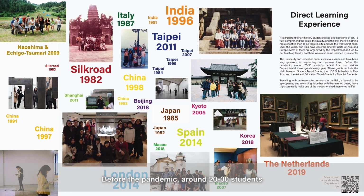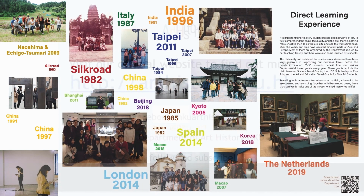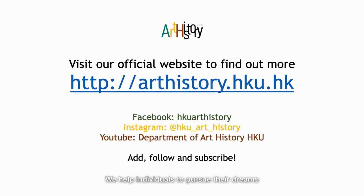Before the pandemic, around 20 to 30 students benefited from our various departmental travel grants every year. These grants include the Hong Kong U Museum Society Travel Grant, the UOB Scholarship in Fine Arts, and the Art and Education Travel Grants for fine arts students. Even though traveling has become a problem at this moment in time, we are hopeful that our travel grants will support many more course-related field trips and individually proposed journeys in the near future. We help individuals to pursue their dreams and become independent scholars with critical thinking. They will be the next generation of art professionals for Hong Kong and for the world.